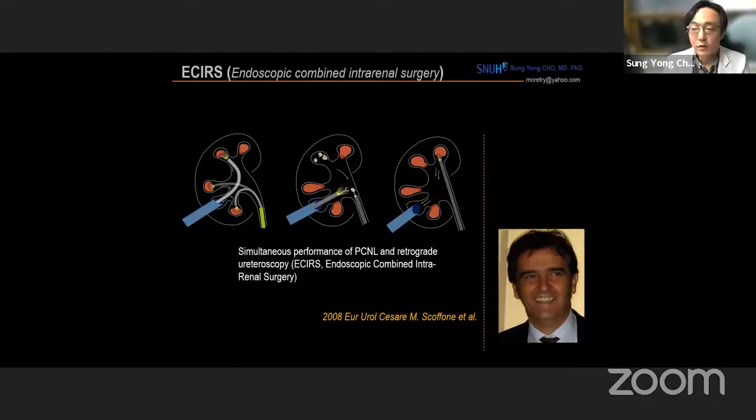I have to explain the terminology of ECIRS first, and the modified version, single surgeon combined intrarenal surgery. Cesare Marco Scoffone, many of you already know him, published an article in 2008 about the simultaneous performance of PCNL and retrograde ureteroscopy, the simultaneous approach, named ECIRS. I love this concept very much, although the first concept of combined surgery didn't originate from him. But I value him because a naming can help disseminate a concept to other colleagues. And I think I have to add single surgeon consecutive combined intrarenal surgery when we consider the flow of the procedures in the operating room.